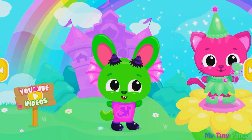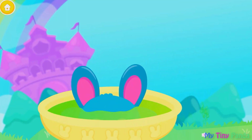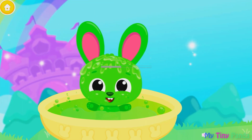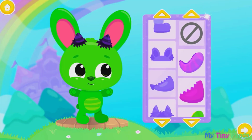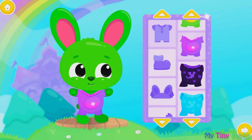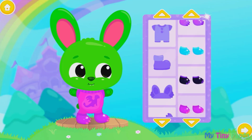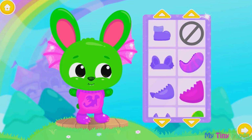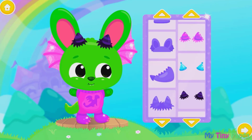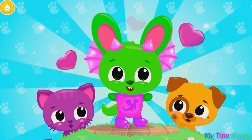Welcome to our magical world. It's time for a makeover. Add some potion. Woohoo! Very good. Now dry the coat. Dress him up. Magical. Cool. Hey! Perfect. You made them happy.